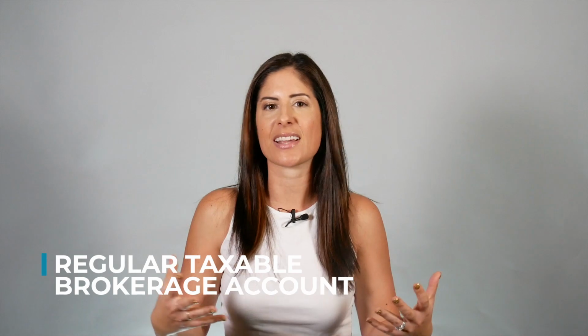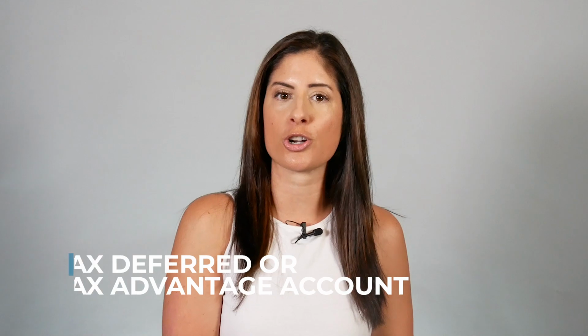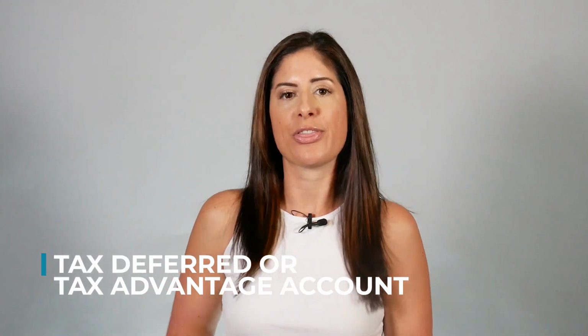First of all, let's clarify that by brokerage account, we should be referring to a regular taxable brokerage account, meaning there is no tax deferral or tax advantage benefits to this. You pay tax on gains or dividends in the actual year that you receive them. And by retirement account, let's clarify that this means a type of tax deferred or tax advantage account with the objective to invest for retirement years down the road. This would be a 401k, a traditional or Roth IRA, for example, something of the like.